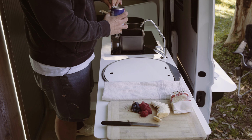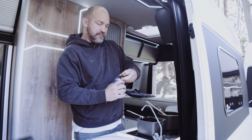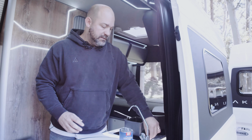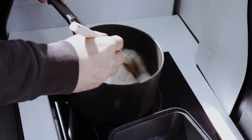Right, so as our oats are starting to cook, we're going to add our coconut milk here to our other pot. We've given this tin a good shake before we open it. About half a tin we've used there. Starting to thicken up nicely. We can smell the coconut milk. Beautiful.